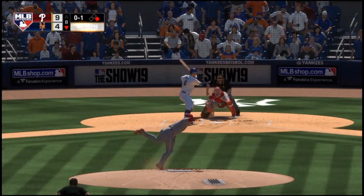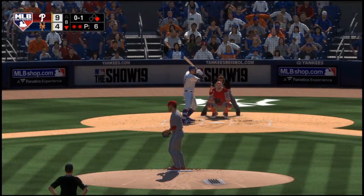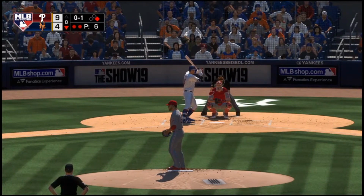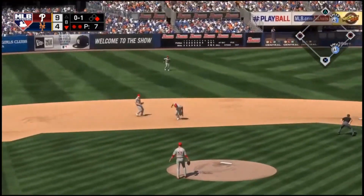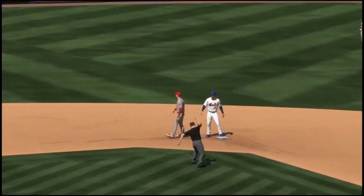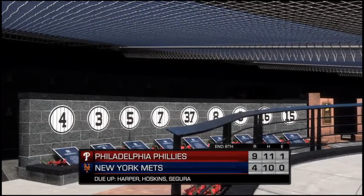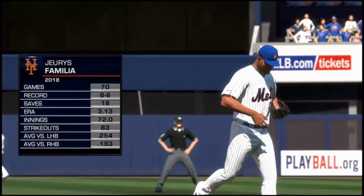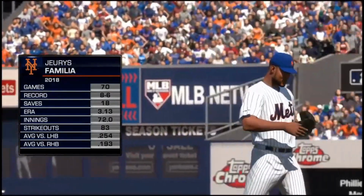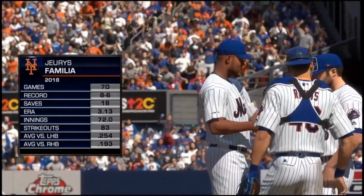From the stretch, here's the pitch. In there at the knees, strike 1. Grounded slowly to the left side. The easy way to Hernandez to retire the side. Jeurys Familia enters from the pen to start the 9th inning as he'll try to keep the score right where it is heading to the bottom of the 9th. Familia.